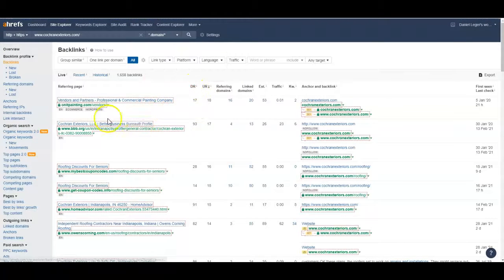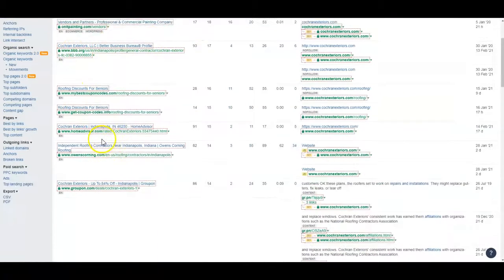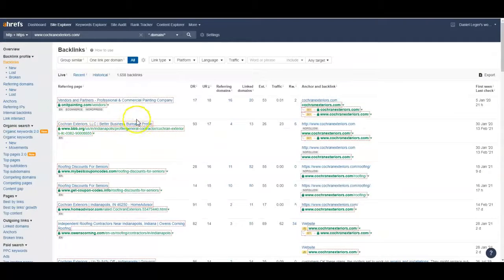So they've got BBB, best coupon codes. And what we'll do is go through this entire list of backlinks and do the copycat method. We're going to copy the backlinks that they have and put them on your site, and then we're going to go find about 30, 40, 50 more good quality ones and put them on your site. And then you'll outrank them in no time. We can even have you outrank Home Advisor and the BBB for their location page. We can actually get you at the top of that organic.